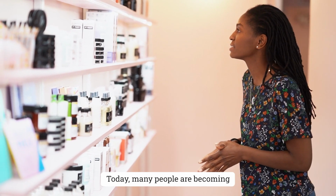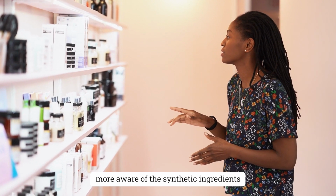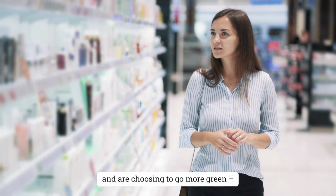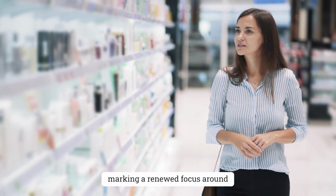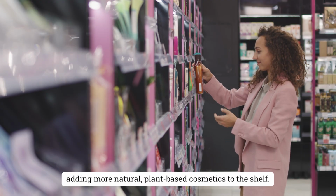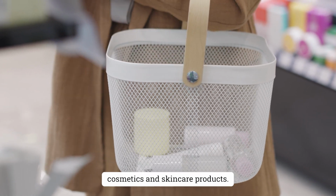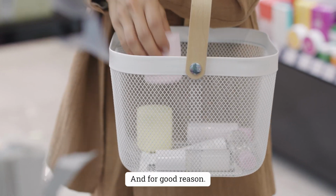Today, many people are becoming more aware of the synthetic ingredients many traditional beauty products can contain and are choosing to go more green, marking a renewed focus around adding more natural, plant-based cosmetics to the shelf. Soy can be found in many of these natural cosmetics and skincare products, and for good reason.